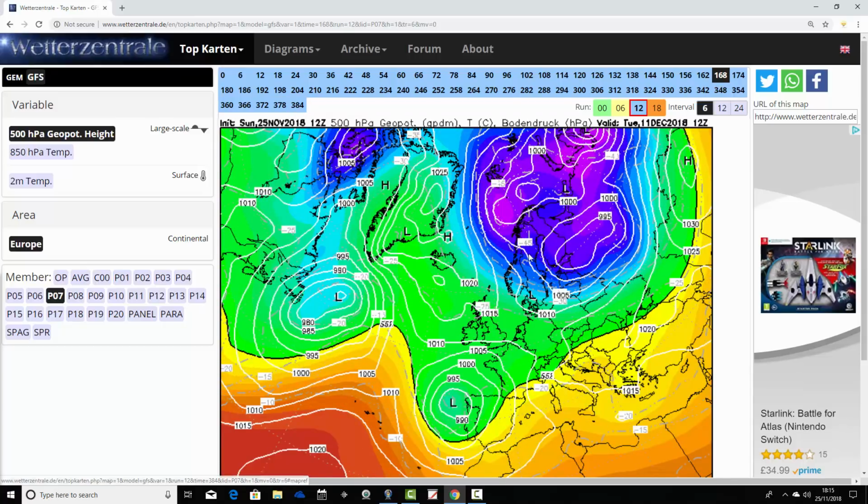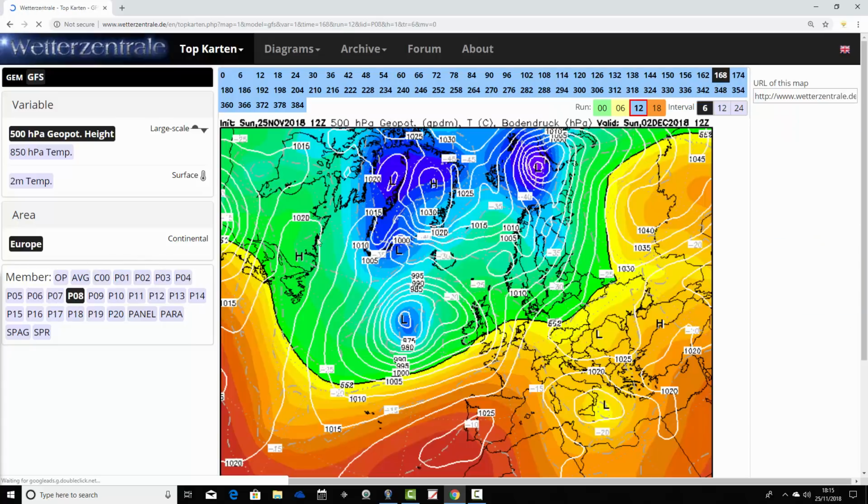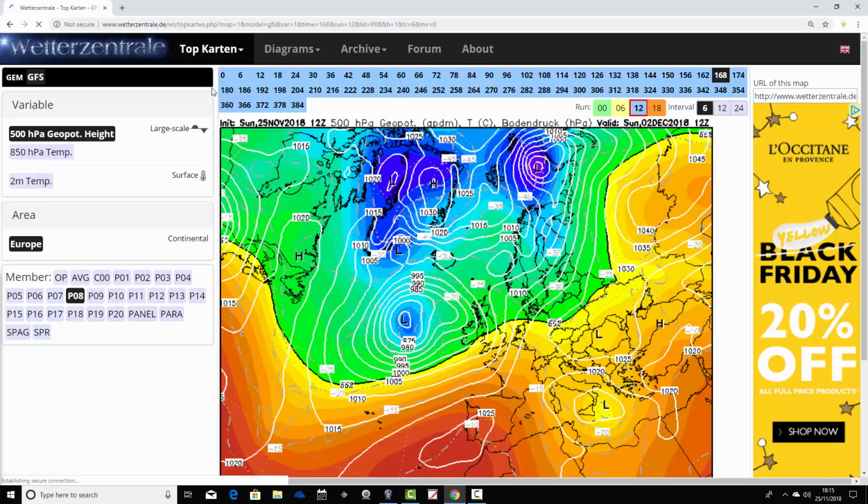We finish up looking like that, very cold across Scandinavia. That's severely cold air sinking down through Scandinavia. We've got this high pressure to the northwest of the UK, bridging up to Greenland. That's dry and probably threatening a very cold spell of weather if we could run out a few more days beyond that.